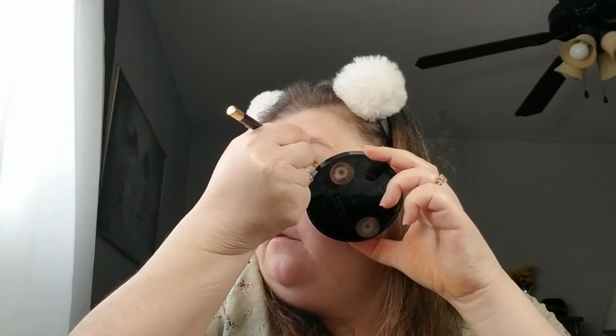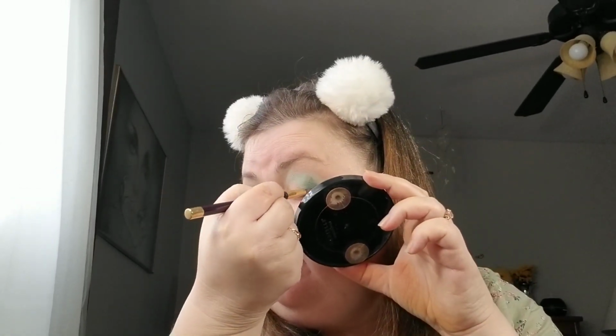Alright, I'm going to take a different brush though. I'm going to take a pencil brush. And I'm going to take the darkest color in the palette, which is Chill Factor, this hair color here. And I'm going to try to deepen up my outer V, just like the very corner of my eye with this. I don't know how successful I'm going to be, but I'm going to try. Oh, it's putting a little bit of depth in there, eh? Just little bits at a time.